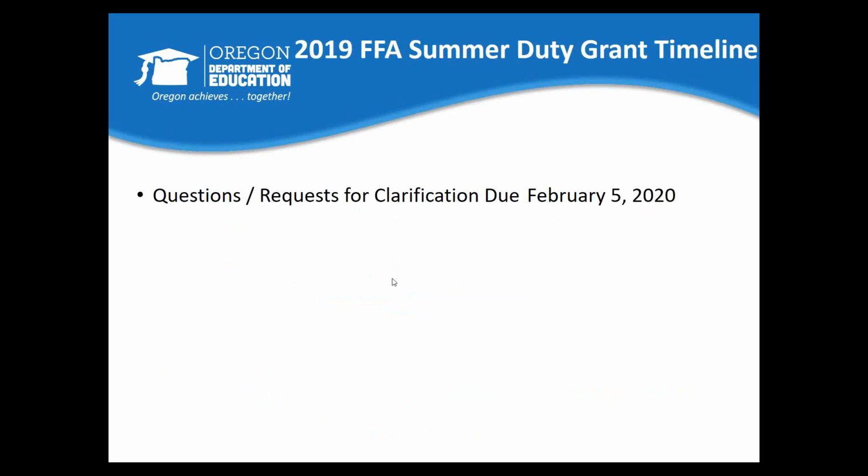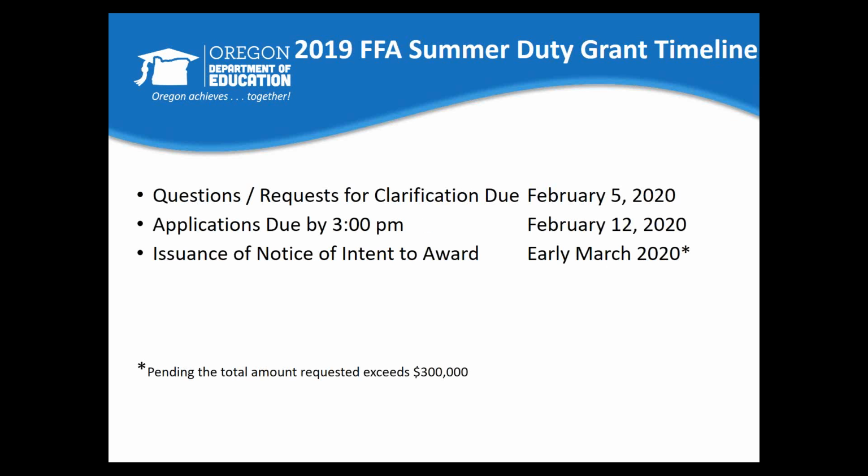The requests or questions and clarifications need to happen by February 5th. If you have further questions, please ask those prior to February 5th, as that is the close date. Applications are due February 12th. And the issuance of notice of intent, when you are successfully awarded at whatever amount that is, we're anticipating to be early March.